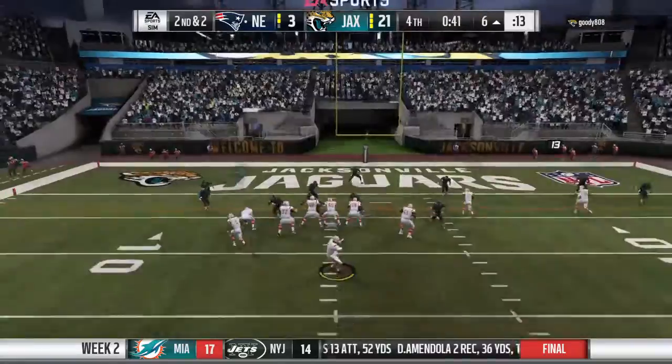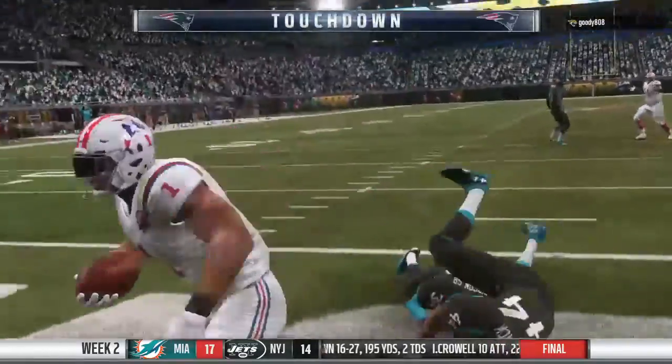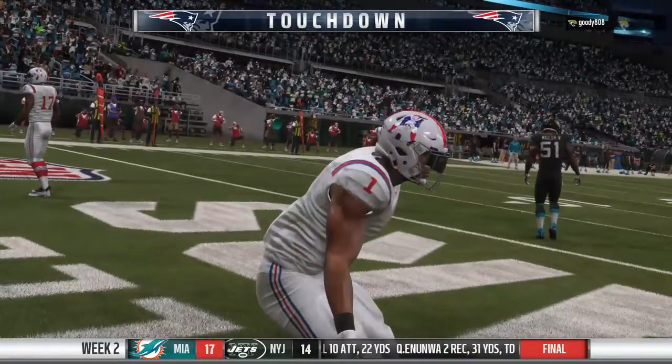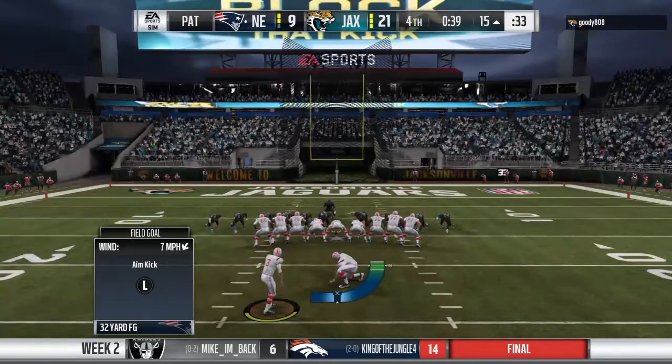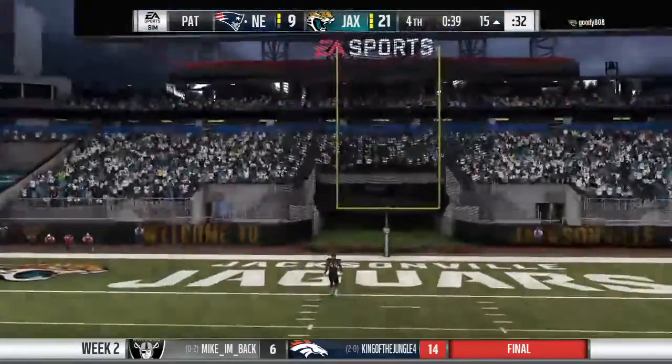44 on second down, Barrett. Now he'll dump it underneath to his running back, complete. And he's in. Touchdown, Patriots. David Johnson, his first touchdown of the new season. And the Patriots make some inroads here on that deficit.